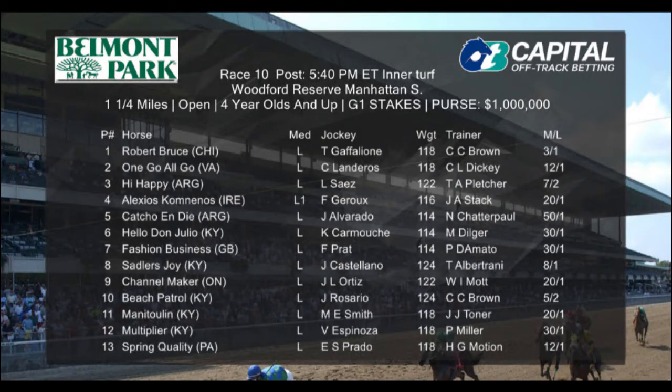Yeah, that's the way I looked at it with this horse, but I do like Mike Dilger. I think he's a solid trainer, and I do like Kendrick Carmouche as well. This horse also is right on the money, 6 of 8 times, 3 for 3 at the distance. So let's see if this horse wants to play catch me if you can on the front with 1 Go All Go.